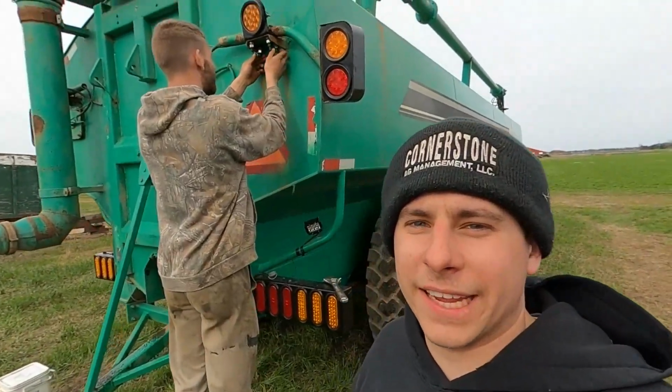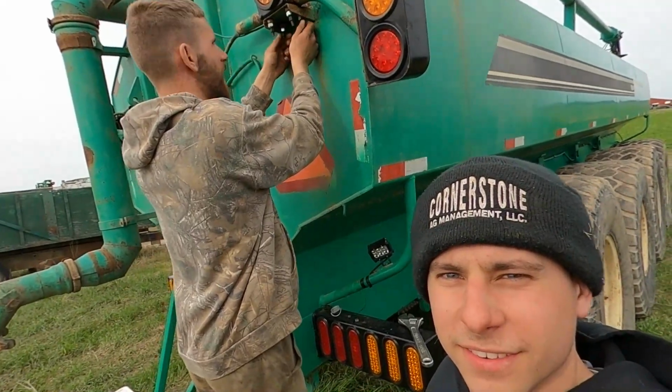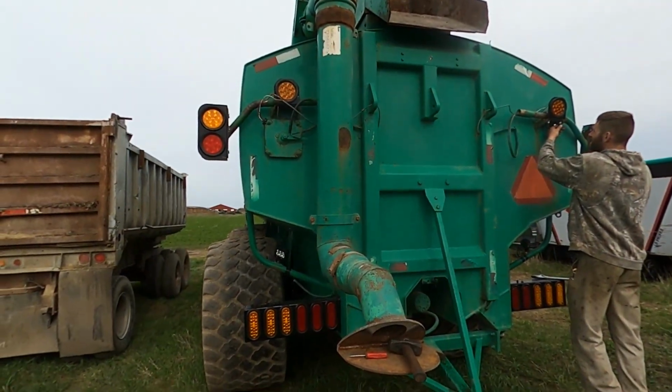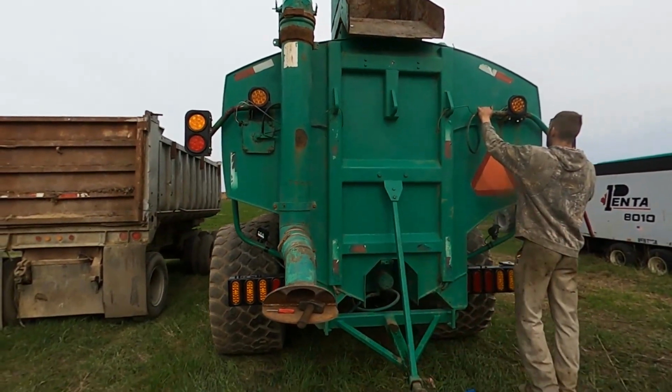We're gearing up for tanking. Cody's getting the lights put on. Cody, lights look good. Thanks. So for these, we have the bottom lights here, and then this one and the one he's working on just blink back and forth the whole time. And then there's also the top turn signal ones.